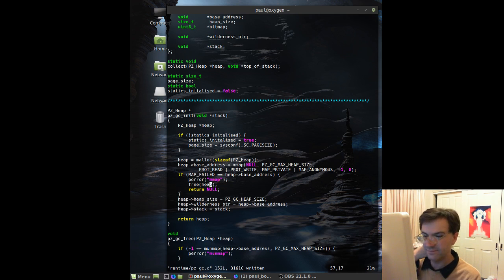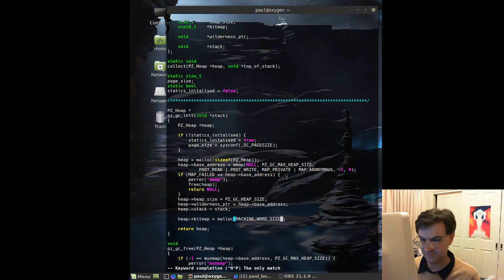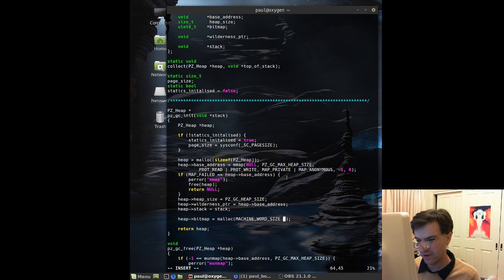So, how much space do I need? If my heap, I'm going to do it for the maximum size of 1 megabyte. So, heap bitmap now. There are machine word size bytes per word. Yeah, it's hard to think through while I'm talking.